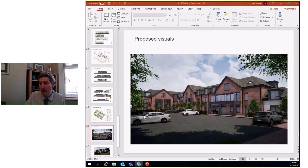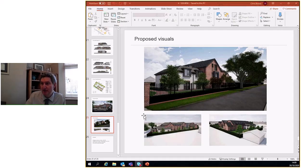And then quickly on to some proposed visuals, so 3D visuals. So this is showing the view into the site from the entrance to the car park. And now at the top here, this is the view from adjacent to number 5 Gorse Road, looking sort of northeast back across the front of the site. That's the main picture there. The pictures at the bottom show the view, so that's more from Ermine Close at the back of the site.